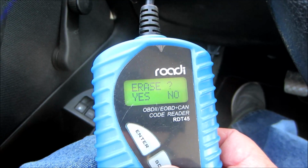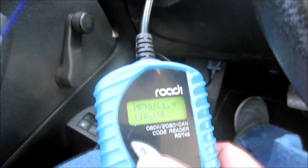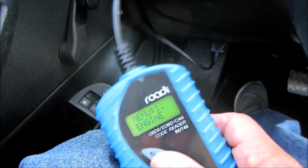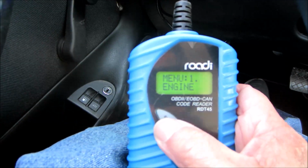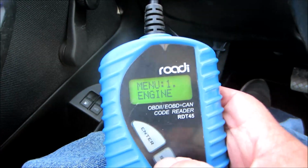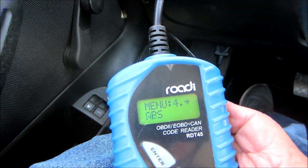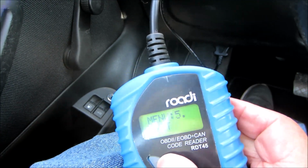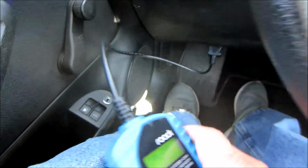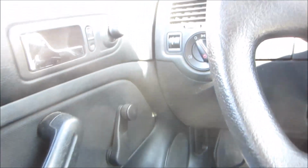Erase it? No, not right now. So we can scroll through. Those are all engine codes. I think that's the extent of what we've got. You could read these other codes, but we don't need to do that right now. Exit? Yes. Okay, so then the next thing we would do is write all those codes down.